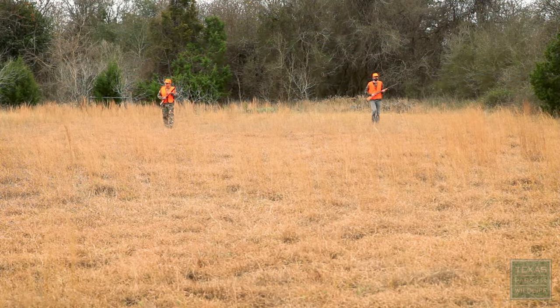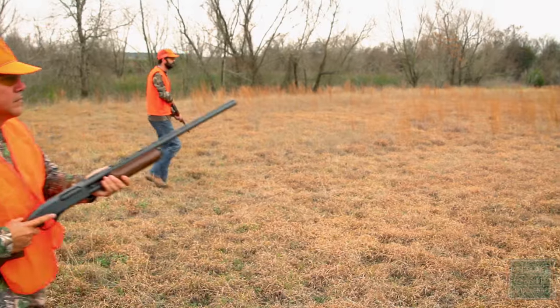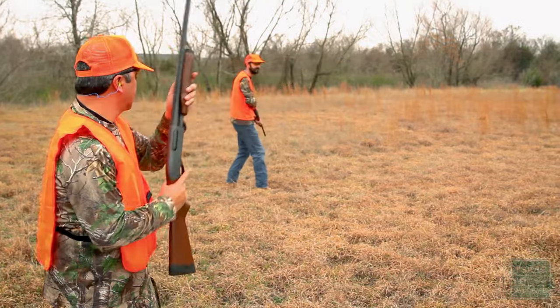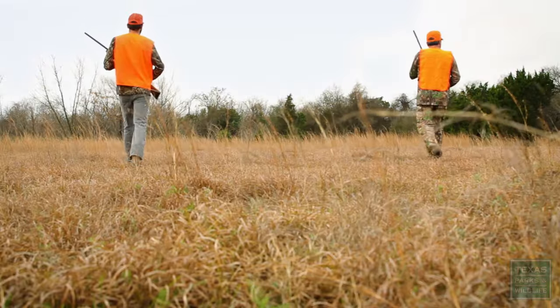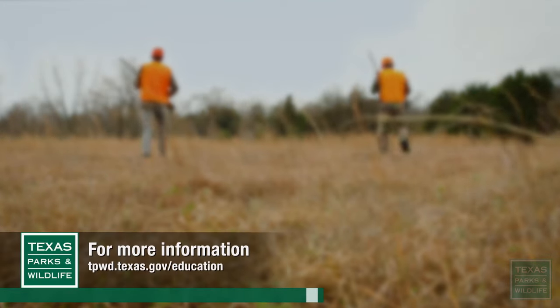Firearm safety is your responsibility, so always be aware of your safe zone of fire, even when you're excited. We always want to enjoy safe and memorable hunts.